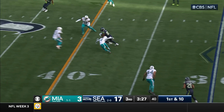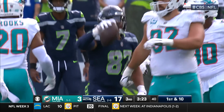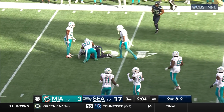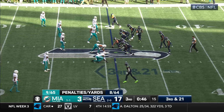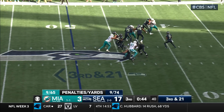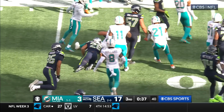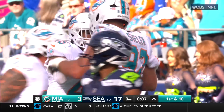1st and 10. Caught. Fant. Slips by Kohu. And finally brought down by Brooks. I would think this one with 8 sacks in this game and the pressure they're putting on quarterbacks, he would love this. 2nd down 2. Barner. The other tight end, the rookie out of Michigan. Deflected. Intercepted. Sealer. And tackled by Charbonnet. Another ricochet interception for the Miami defense.